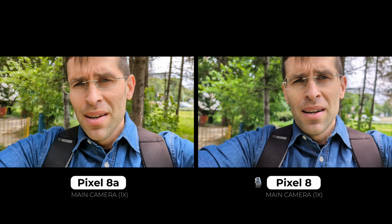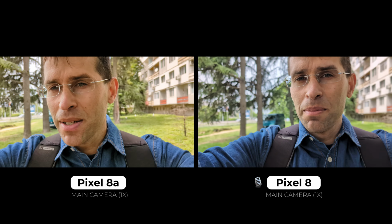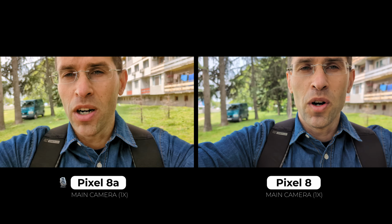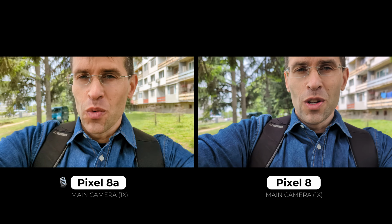Today I'm testing the brand new Pixel 8a, comparing it against the Google Pixel 8, which is a very similar phone. Both have dual camera systems, but the Pixel 8 has more capable hardware. Let's see if there is an actual difference that you can see in the real world.